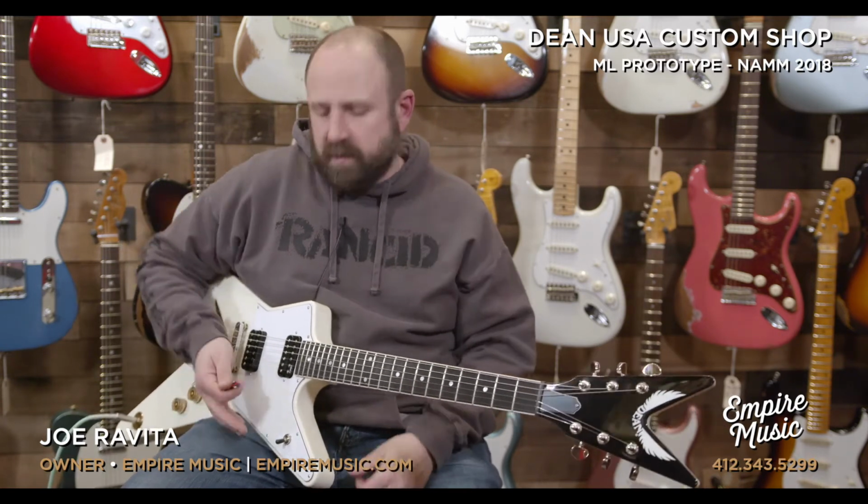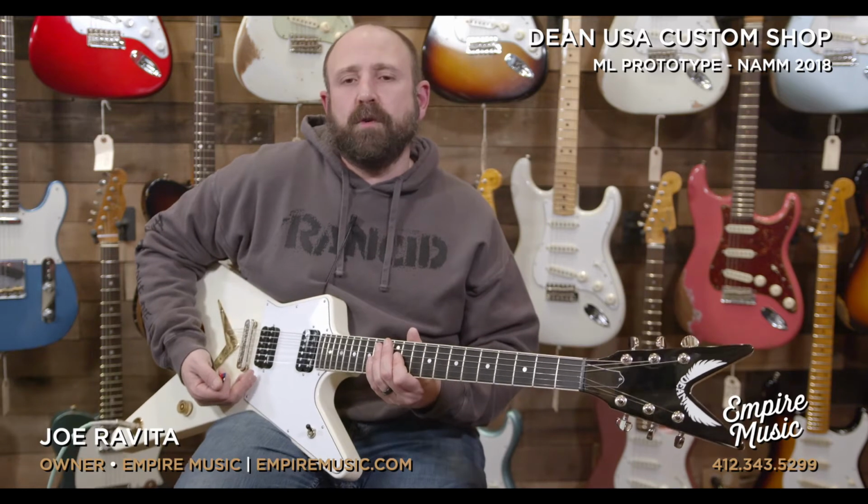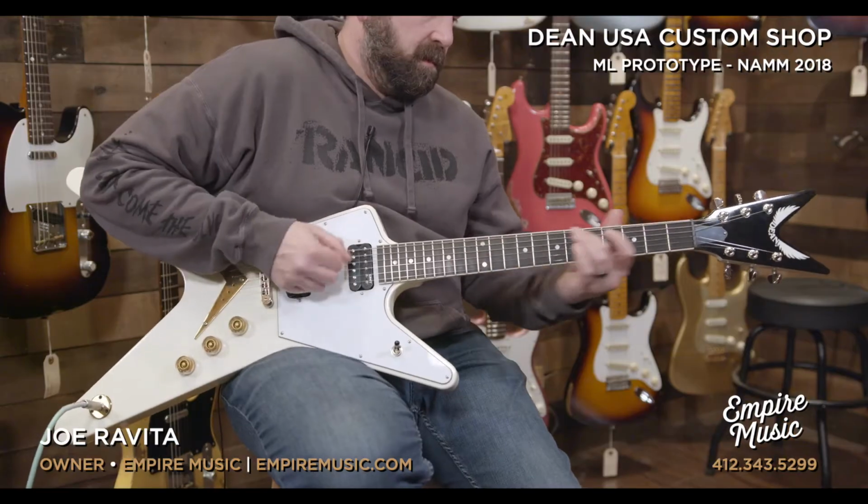You can hear that cut, that bite, but still plenty of body. As we move to the neck position, let's move to the neck position without blowing our ears out. You're gonna hear just a really full, fat, soupy sound.